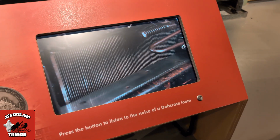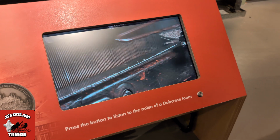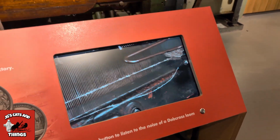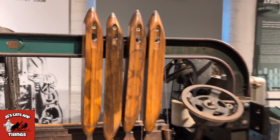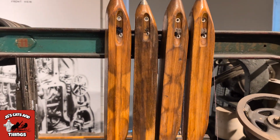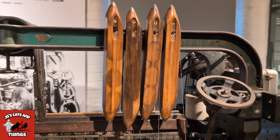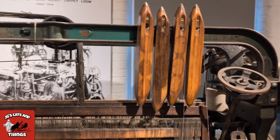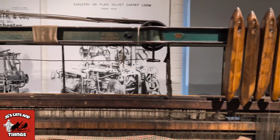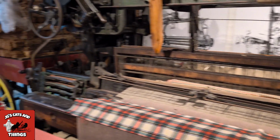You can see it sending the, I forgot what it's called now, the thing that goes through. Shuttle. Is it shuttle? I think so. Yeah. Not shuttlecock. No, I'm sure you played that. And it just goes up and down. But obviously, like it said on the thing that I read earlier, it gets tangled with the fibres. And little people, young children, would have to go underneath. And obviously accidents happen.